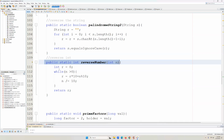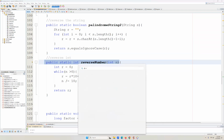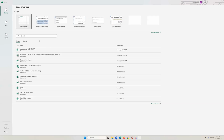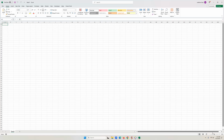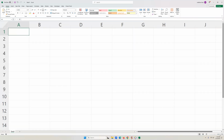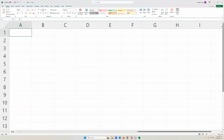So you should recognize that if I take the mod 10, that is the last digit. So that's the remainder when I divide by 10. So let's just open up Excel and explore this a drop to see how the math works for this. Let me make this a drop bigger so we can see it.